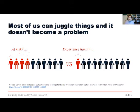So many of us might have cold housing, but most of us can also juggle things. We can maybe go for a brisk walk, we can put on another jumper, maybe switch on the heater and our electricity bill becomes a bit higher. But it's really these people that are facing multiple disadvantage, who are limited in the way that they can respond, who we think would probably be more likely to actually experience harm to their health and well-being from cold housing. So we suggest that that's actually the people that we really need to focus on targeting these kind of housing interventions to, for example, as Ankur described in the first presentation.